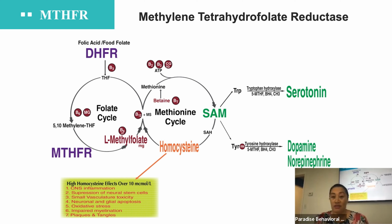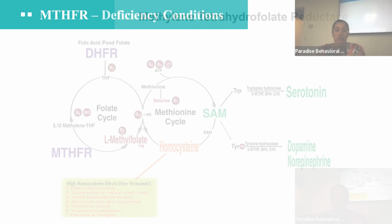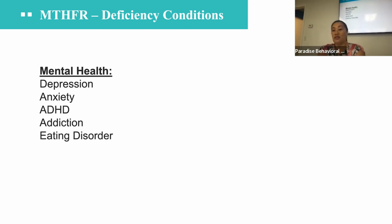So a lot of people just minimize and don't think this is significant. But if you show them this cycle, it is. And it's not just relevant to psychiatry, it's relevant to general medicine. Let's talk about MTHFR deficiency. So we know how it happens, and these are the mental health consequences.